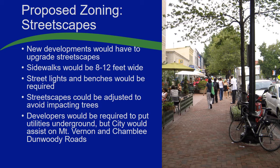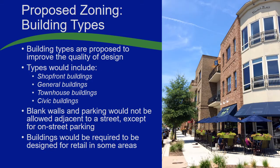And there are adjustments that can be made to the streetscape. So if there's a tree they're trying to save or some other unusual circumstance, then the city can vary these requirements where it makes sense.